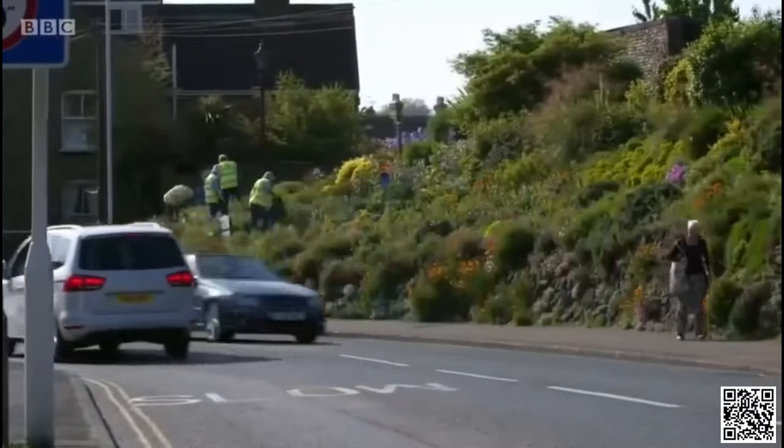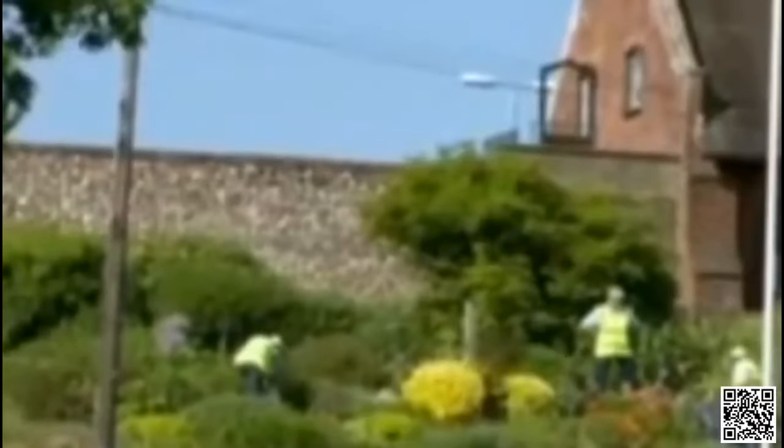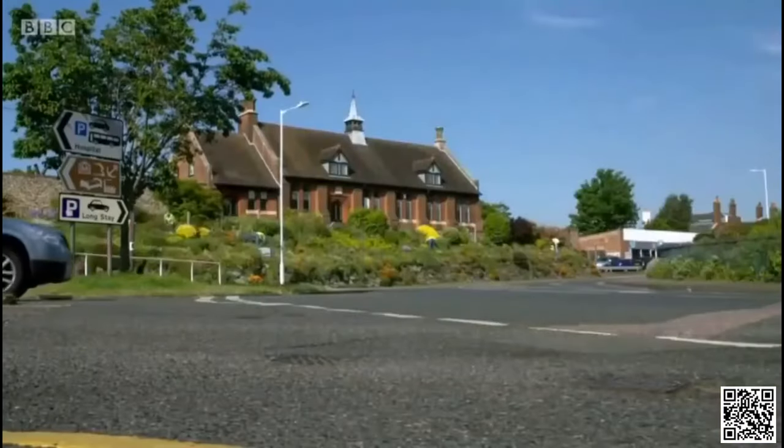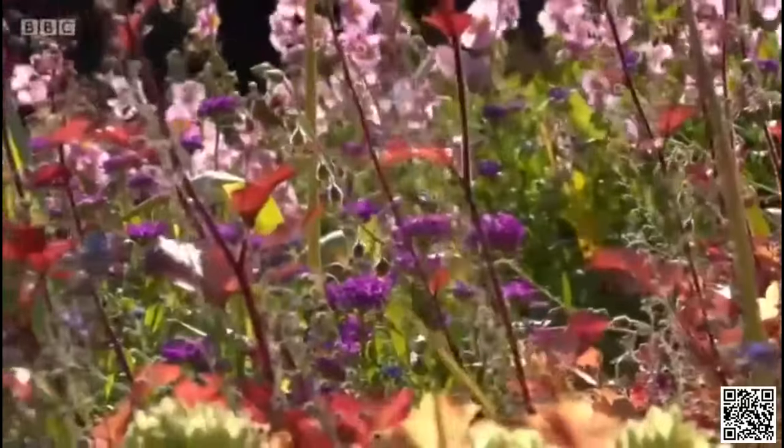The rockery is called Abel's Acre. It's in Forbes Road, which is one of the main entrances into Faversham. Where the rockery is situated, it's pretty busy at times, this road. You're not expecting this amount of colour when you walk past. It just blows you over. It's just, wow.